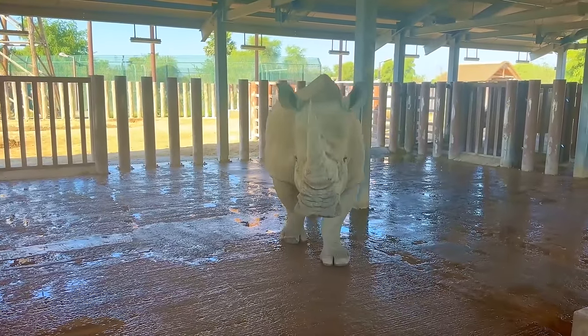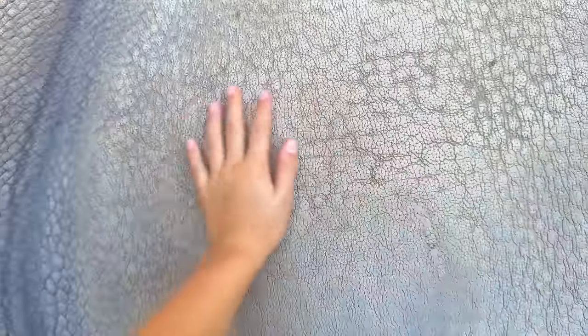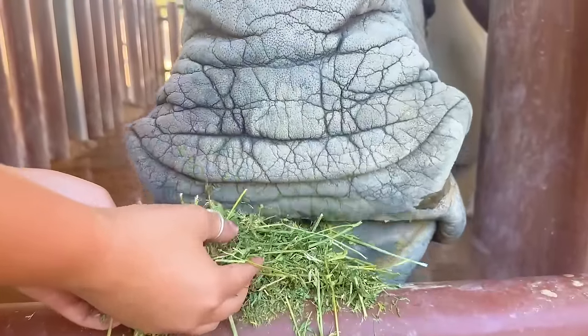Okay, now it's time to feed a white-horned rhino! So cool! Wow! A rhino's diet mainly consists of grass, shrubs, trees, and bark!